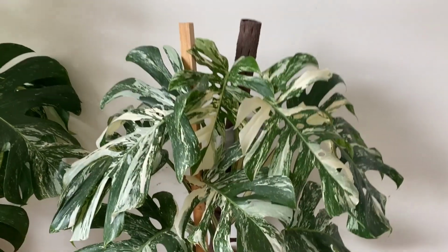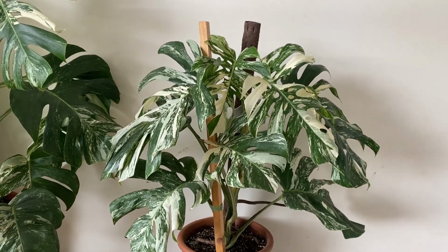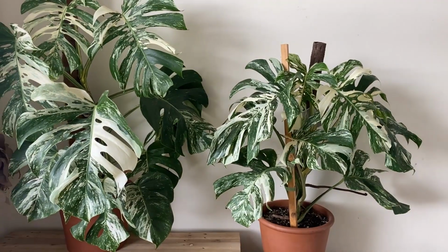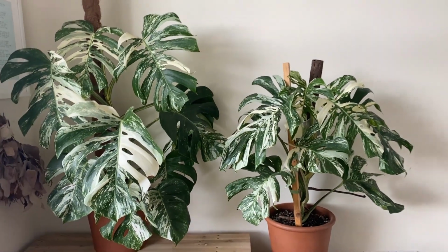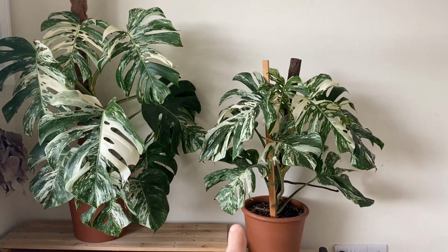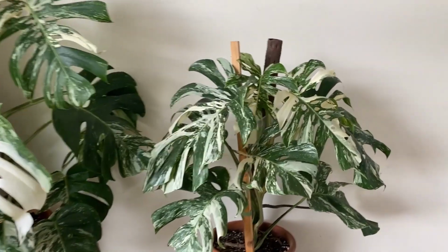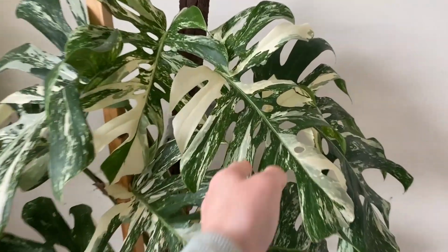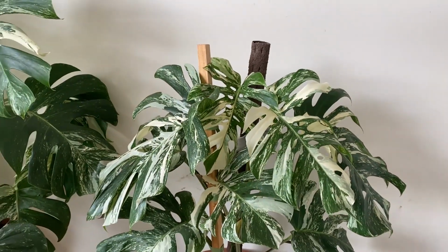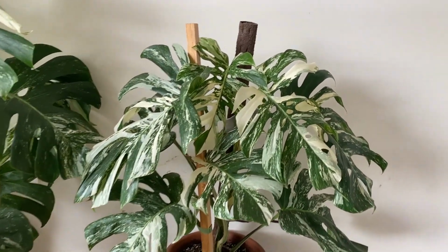But in other news, this plant is a bit higgledy-piggledy. It doesn't face the same way this one does. You can see that I bought these at the same time, and my other two are very similar to this, but this one is doing its own thing. Which is annoying because it's got the better variegation in my opinion. But this pole here is to turn those leaves around so they face this way. They're not damaging it, don't worry.